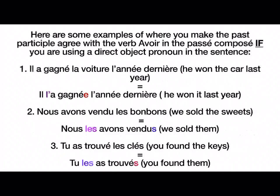Il a gagné la voiture l'année dernière. He won the car last year. Now I want to replace the car with a direct object pronoun. He won it last year. Now, it, the car, is feminine. So my direct object pronoun is going to be la. So I need to place la before my helping verb avoir. So I've done that. Il l'a gagné. Now my la has become l apostrophe because of the vowels.